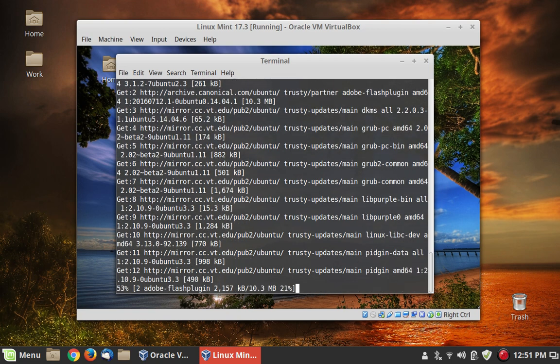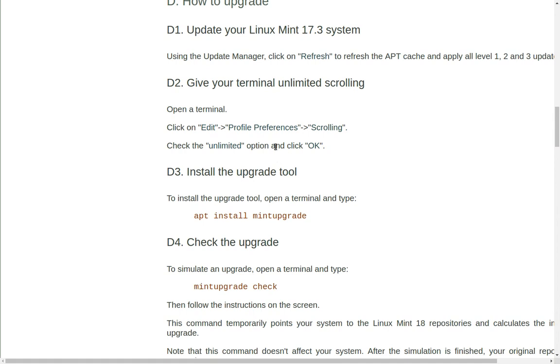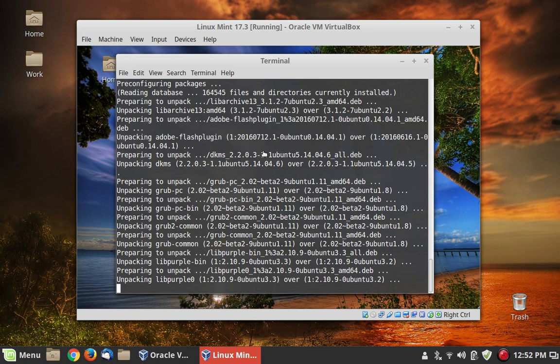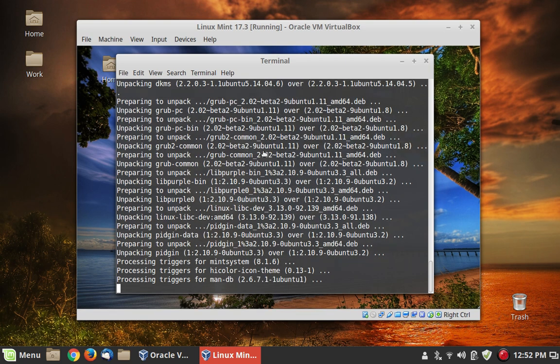And while that is upgrading, let's go over here and look at our instructions and see what the next thing is. Give your terminal unlimited scrolling. It says go to Edit, Profile Preferences, Scrolling, check the unlimited option, and click OK. Whoops, wrong desktop. This one. Okay, so I guess we'll wait until this finishes to do that. And yes, if there's anything in here that's going to take a significant amount of time, I will pause the video. I'm not going to make you sit here and watch it download an entire operating system, which is basically what it's going to do if it'll do the upgrade.